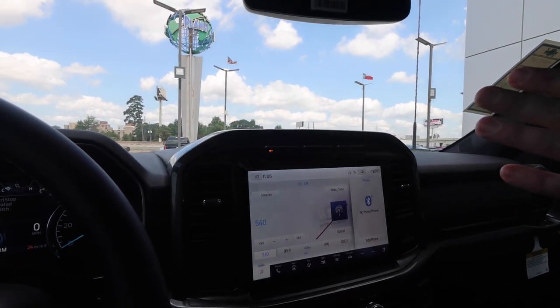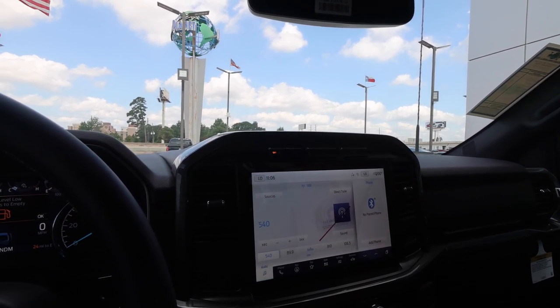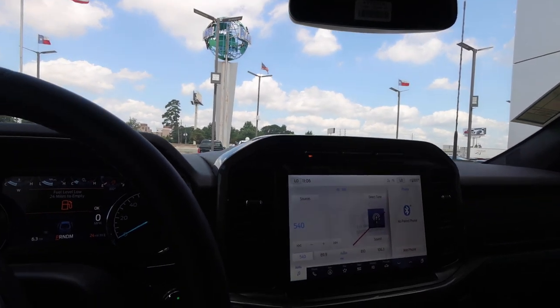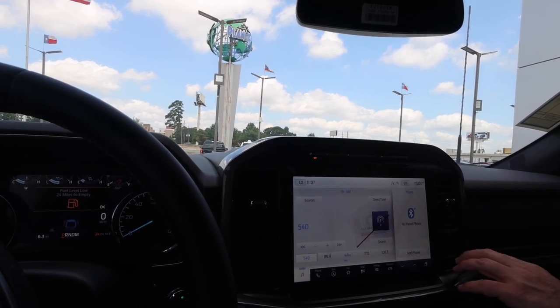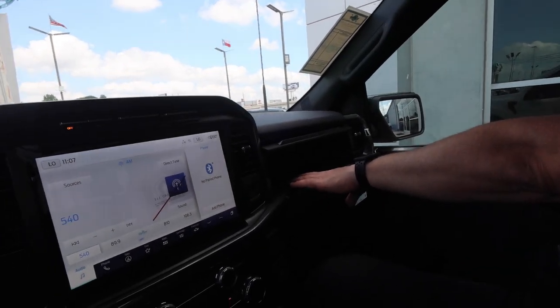The auto start stop technology is when you get to a red light, the engine shuts off, everything else keeps running. You take your foot off the brake, it kicks back on, and you go. Okay, so that's that. They did adopt this aspect of it. A little extra storage space from the Super Duty trucks.